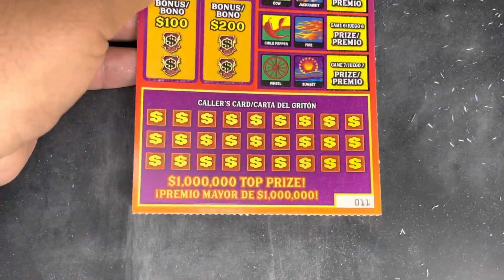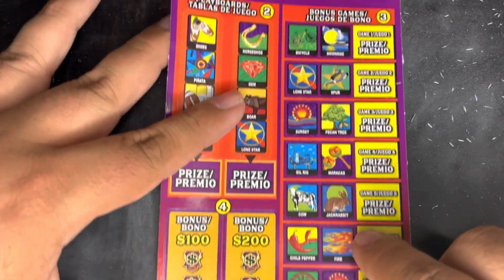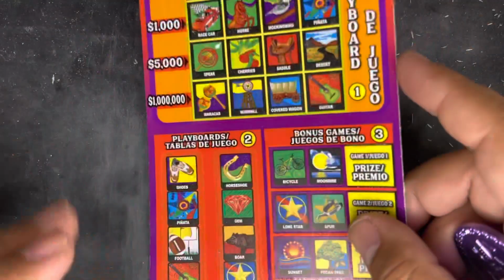Let's see what we get here on ticket number 11 on our $1 million Loteria. This is the new ticket that came out last week. We've got a caller's card down here that's going to give us some symbols. We're going to utilize those symbols to try to complete some of the lines here on the different boards. Depending what lines we complete, that'll determine what prize we win.